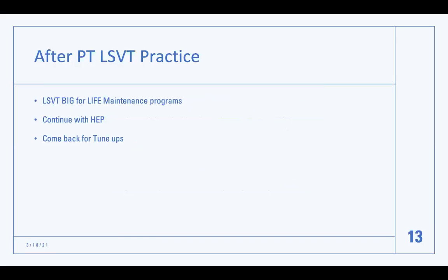Then, of course, after you complete one of these programs, because it is a standardized program, there's only a certain amount of time you're doing it for that month, essentially. There are things you can do to maintain. Of course, when you leave that program, you are going to be handed a home exercise plan, because they want you to maintain these things. They don't want you to leave the program and stop doing it, because you will probably notice that things might get a little worse. They want you to keep getting better with this and be able to continue to practice it at home.